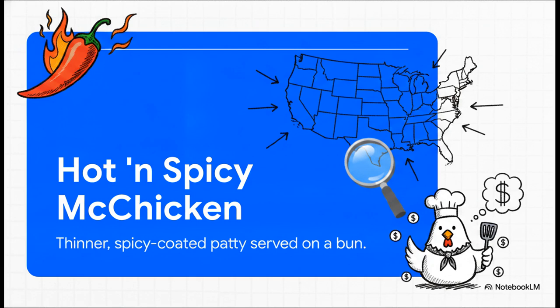This was a regional U.S. variation using a thinner, seriously spicy coated patty, still served up with that signature lettuce and mayonnaise. What's incredible here is the grassroots power of the customer. For years, this was only available in selected markets. But the demand was just so huge, the fans essentially forced a megacorporation to expand it to additional locations. It literally proves that when consumers speak with their wallets, even the biggest fast food giants are going to listen.